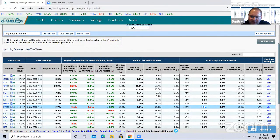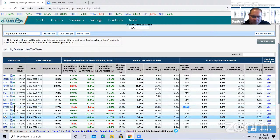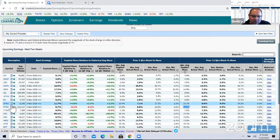I don't even know if they have 12 quarters yet. Right. So that's fairly new. I don't even know if they have a full 12 quarters on Peloton.